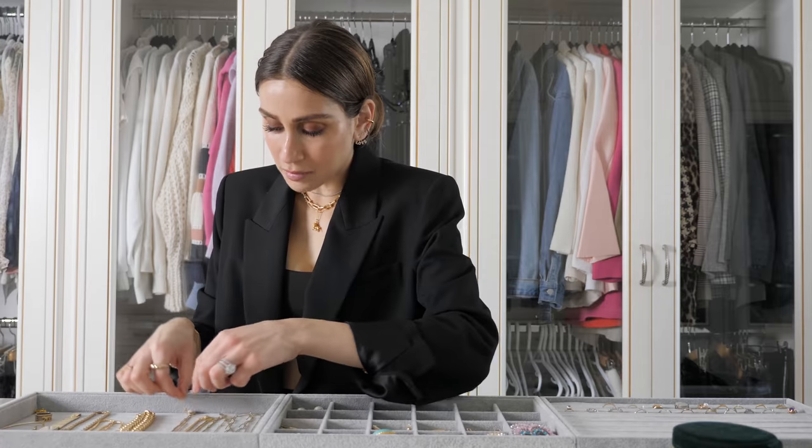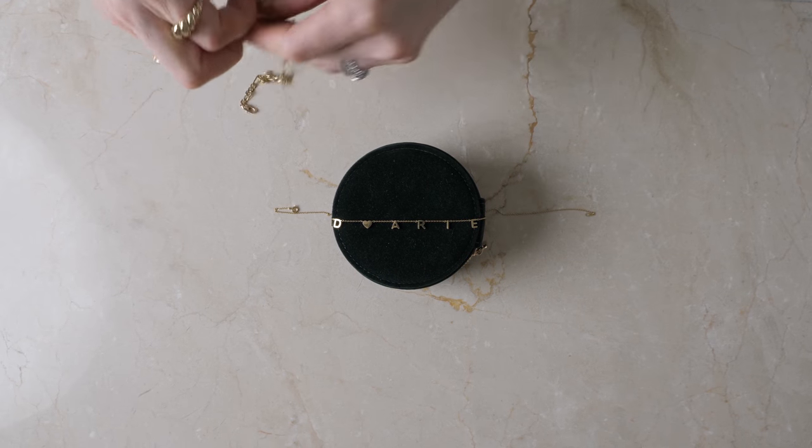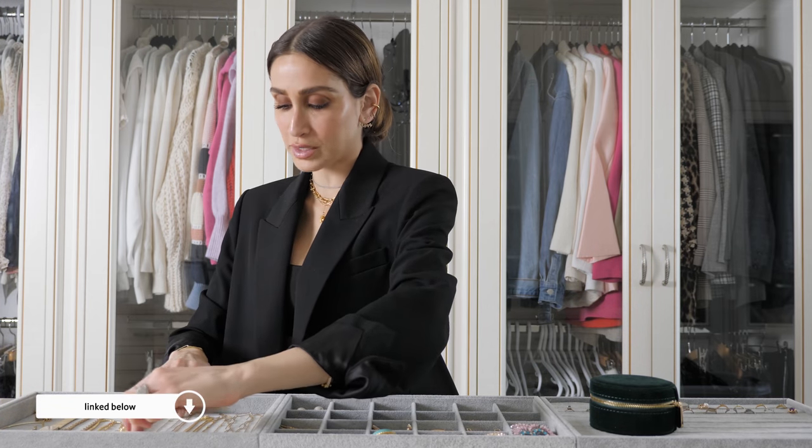The other custom necklace that I have with my daughter's name is this one. It says Ari. I'm pretty sure that this custom necklace and the one that I showed you in my jewelry box are from the same shop on Etsy. I get asked about these custom necklaces all the time, so I will of course link them down below for you so you guys can check them out.